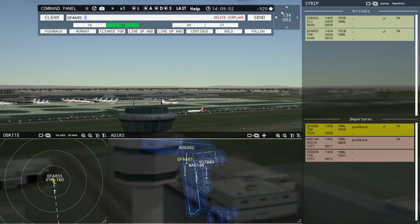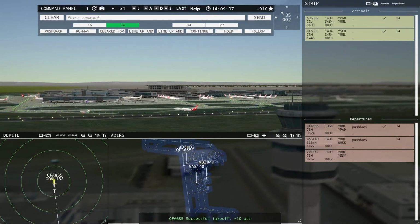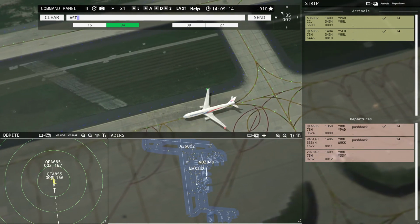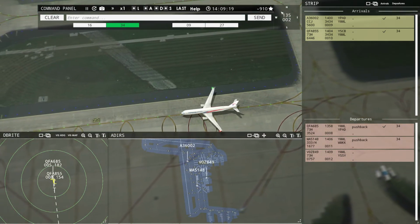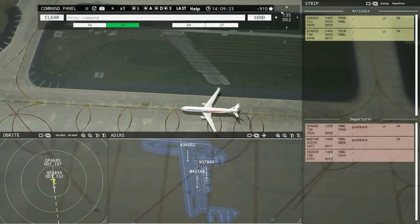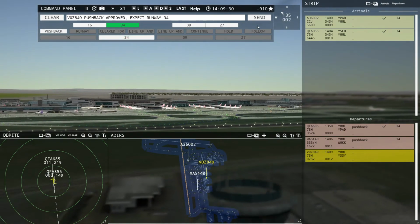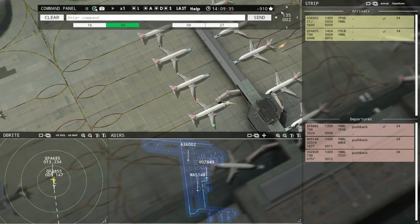Tower, Velocity 849er requesting push and start. Velocity 849er, pushback approved, expect runway 34. Tower, Velocity 849er requesting push and start. Velocity 849er, pushback approved, expect runway 34. I'll be damn. Well, I'll be dang. Velocity 849er, it is not going to accept Velocity for some reason. Ground, 34 pushback approved, Velocity 849er.